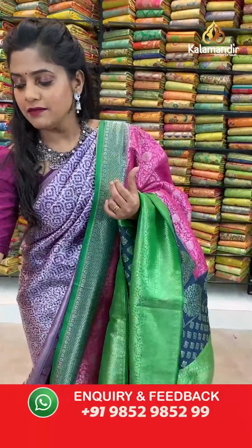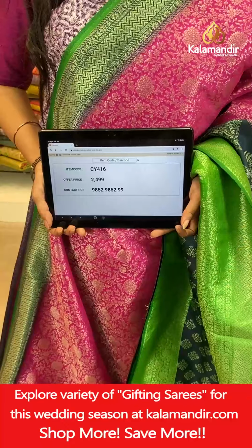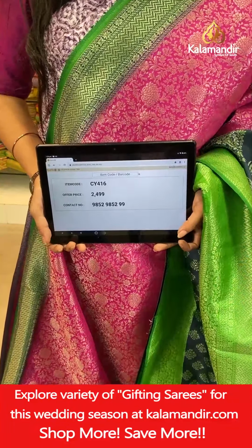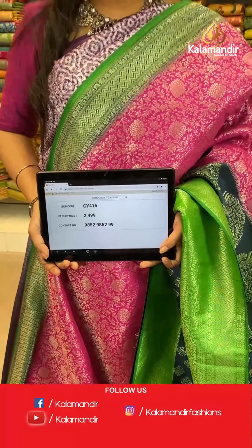Let's check out the pricing. So sari code is CY416, offer price 2499 rupees. To place an order, take a screenshot, send it to our WhatsApp number 9852985299.